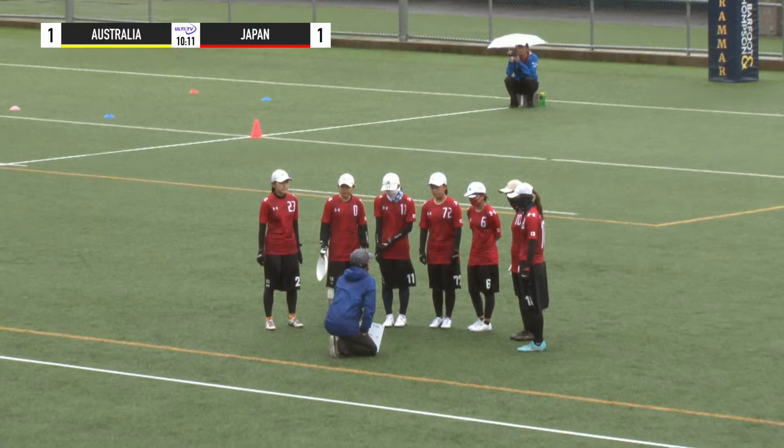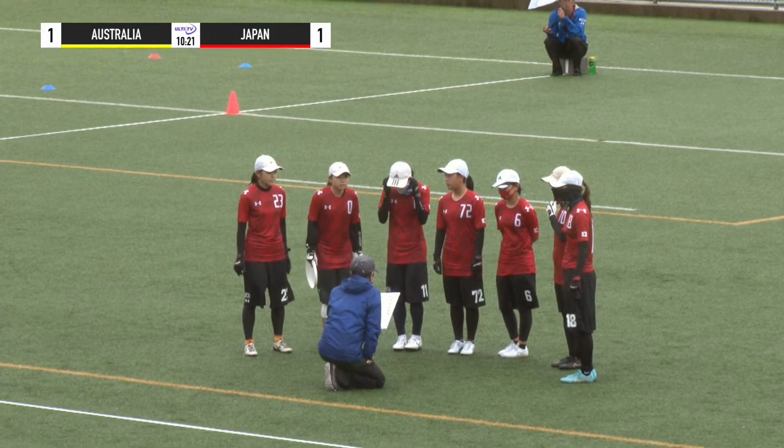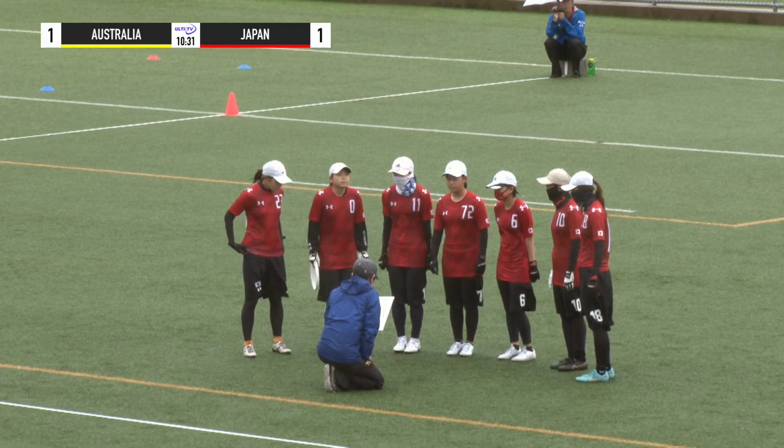Really clinical, very, very precise. Australia perhaps a little bit more aggressive on the disc, but it's able to sort of work in their favor. They've got the height and the reach, and they're able to really pressure some of those high discs. But it's still anybody's game. We're still early days, only 1 point each at the moment.